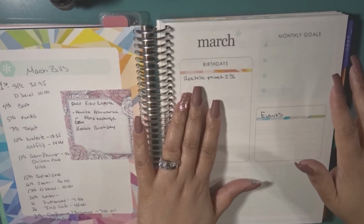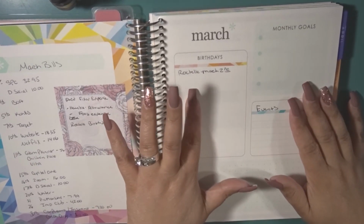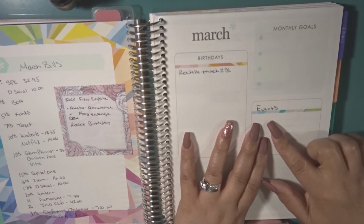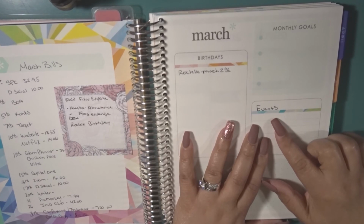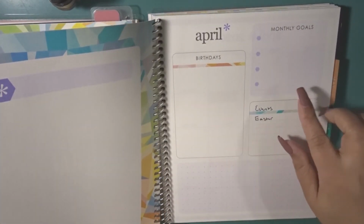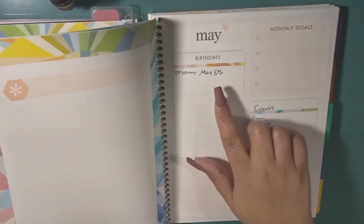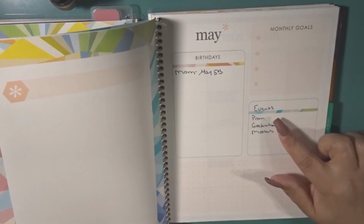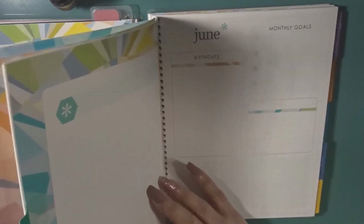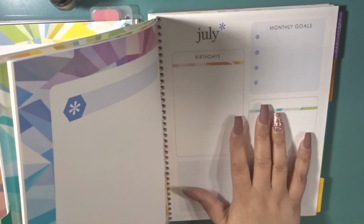Down here, I haven't finished working in it, but I have my daughter's birthday that's coming up this week, and then events. I do need to put in here, Haley has a cheer banquet. For April, I think I wrote down Easter. I need to write down my nephew's birthdays. May, we've got quite a bit: my mom's birthday, prom, graduation, Mother's Day. Nothing will be in for June, I don't think, and nothing in July.